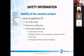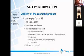We perform it in an inert glass container and in the packaging in which the product is going to be placed on the market. And we also test for UV exposure, meaning that we put the sample on some shelf where the sun is shining, so that we see if UV also determines the stability of the product, if it affects the stability.